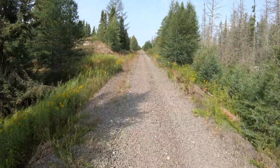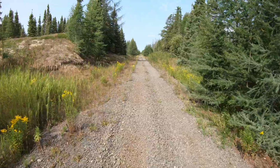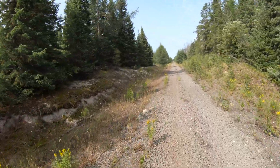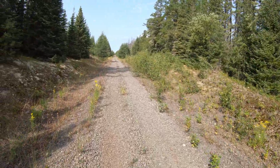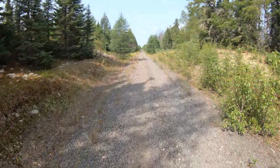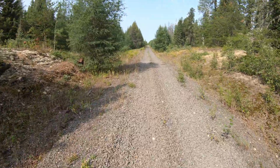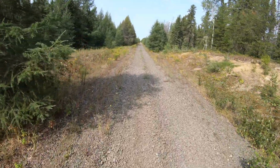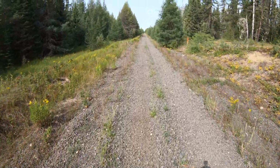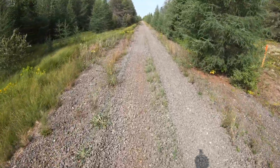Here we have one of the few physical features on the line. We don't even really have very many cuts or anything to see. It's so flat. So this is one of the few rare ones. I think we've seen like 3 or 4 cuts. That's it. Such a difference in this line, going from this area all the way to Thunder Bay.